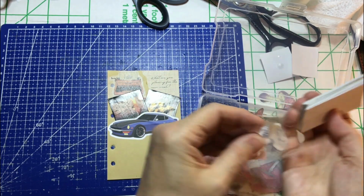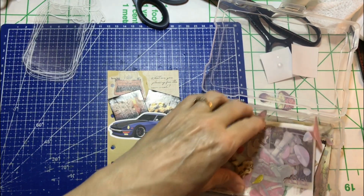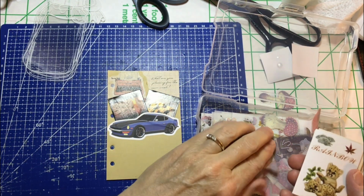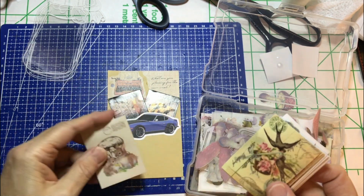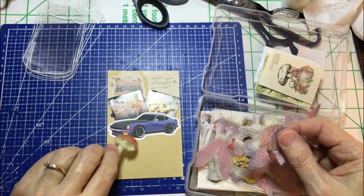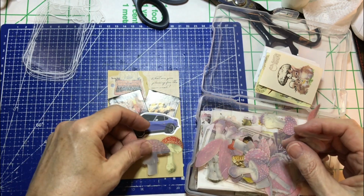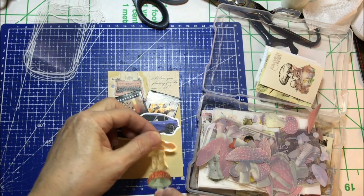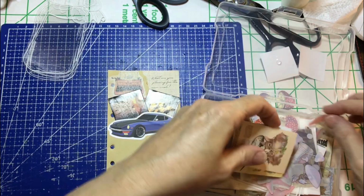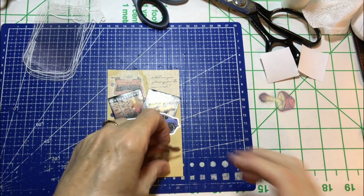Okay, next up, I'm going to take these out and put them over with the other ones. Oh, aren't these bunnies cute? I think I'm going to go for the mushrooms. There's a pair of mushrooms right there.